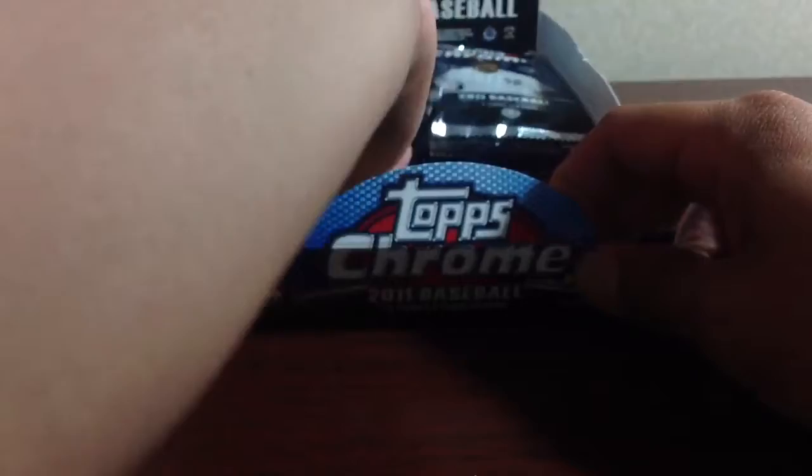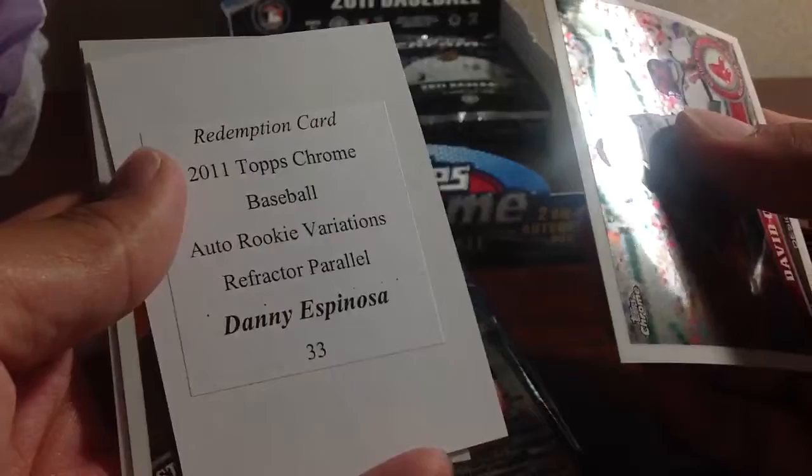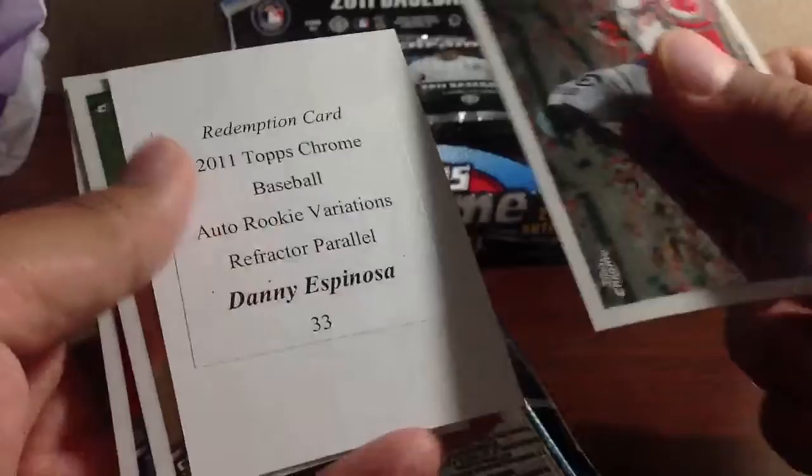Jason Bay, Victor Martinez, nothing. Could quite possibly be my worst box yet. Oh, nice. Auto rookie variation refractor parallel, Danny Espinosa. At least it's a refractor. Hopefully that's a bonus auto. And I got another one in here, but you know, we all hate those redemptions. Wait months just to get that card.